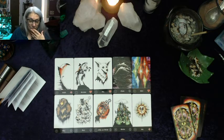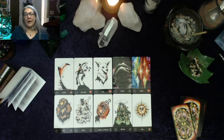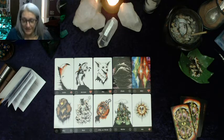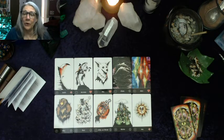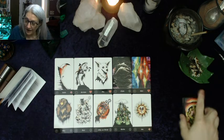Wow. I'm sure there's more that could be gotten out of it, but ooh, I love this deck. Please tell me what you think below. If you're a Lenny reader, please tell me below what you think about this spread. What are you seeing here that I might be missing?